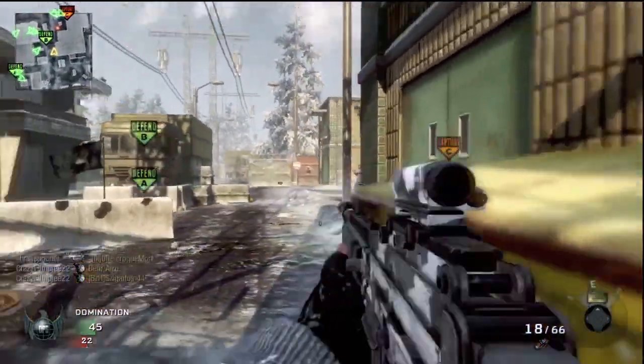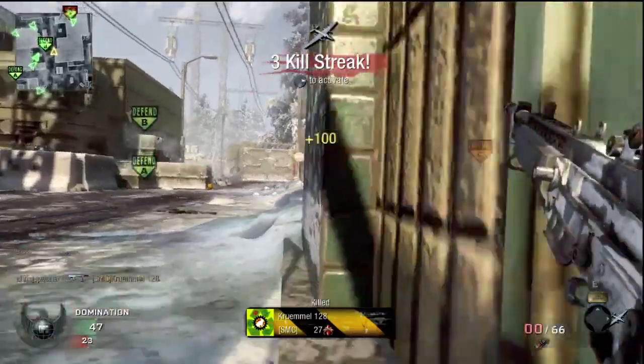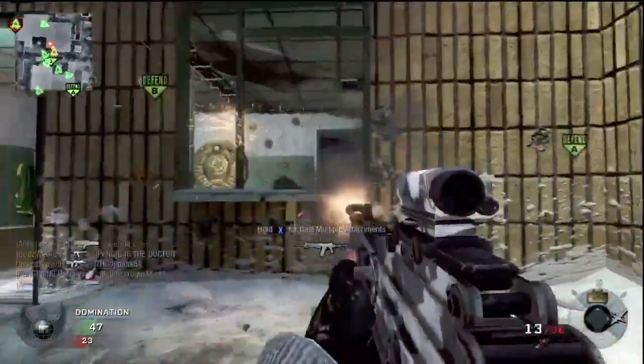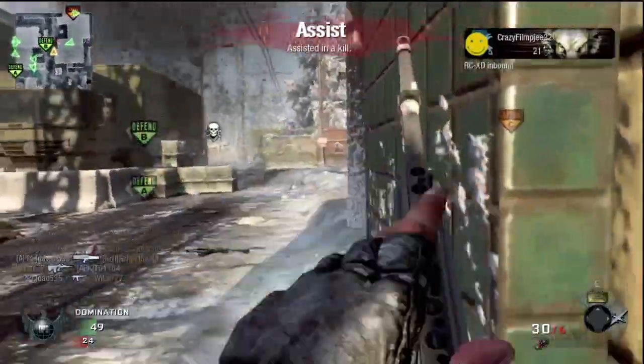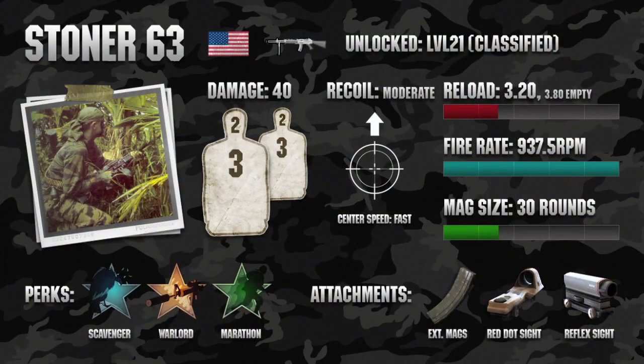I managed to get quite a good few games with it. You are at a bit of a disadvantage in that you still move pretty slow, and the aiming speed is quite slow, like all the LMGs. But I think the extra damage that you get from long range shots kind of makes up for it. So let's take a look at some recommended perks to use when equipping the Stoner 63.